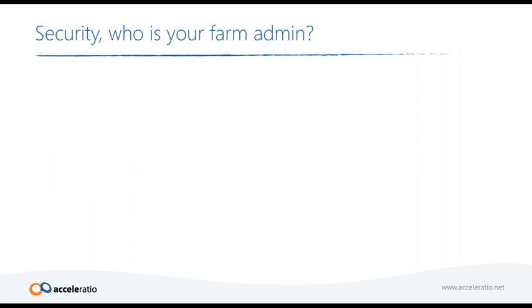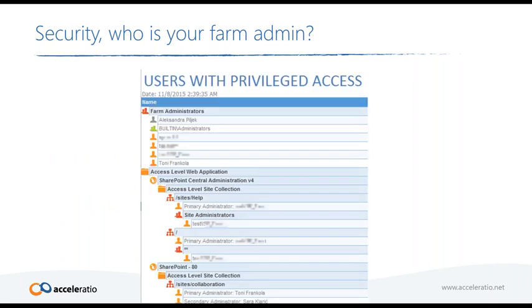When you are managing a farm for a larger organization, you should definitely take a look from a security perspective and find out who are the people that have privileged access. So these are the administrators that can give themselves rights to content. So you might have a top secret site collection, like this one here, and then you will notice that I am actually a private administrator. So that means that I can go into this site collection and I can get information about all the content, so I can go inside.